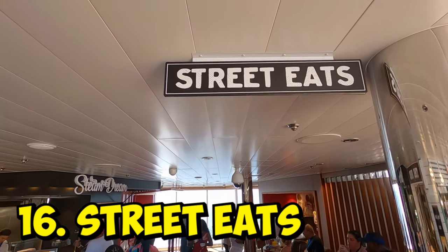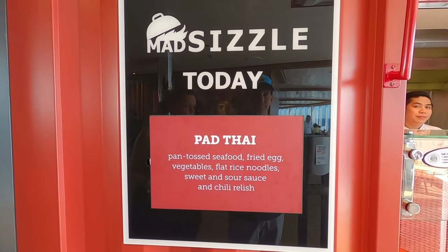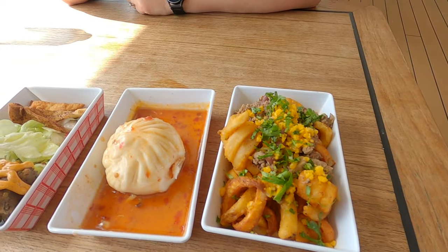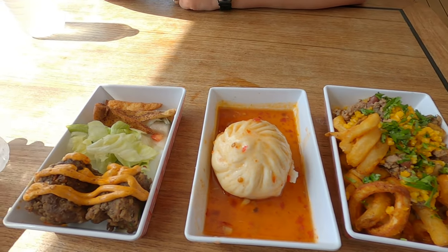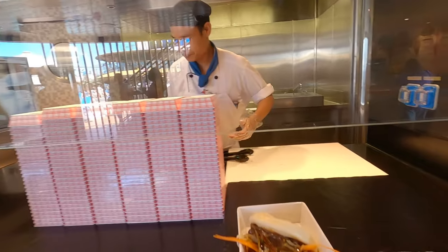Number 16 is Street Eats, a food truck style venue featuring Time Fries, Steam Dream, and Mad Sizzle. And if you like chicken wings, this is where you'll find them for an upcharge. Every day features different items at each station. Not all of them are bangers, but they are definitely worth the visit.